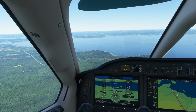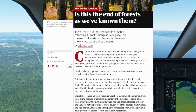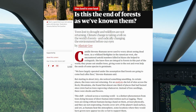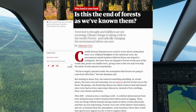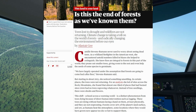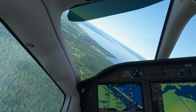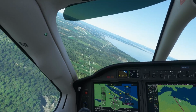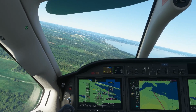As we descend the last couple thousand feet and begin the final lineup on the runway at Charlo, I want to turn your attention to this article, which appeared in The Guardian on March 10th by Alistair G., entitled, "Is This the End of Forests as We've Known Them?" This very insightful article addresses a phenomenon being seen lately by ecologists who work in and around forests. They are seeing, especially in the American Southwest, that forests that have died through being clear-cut or destroyed in natural events such as forest fires are having much greater difficulty coming back.